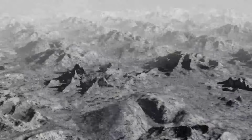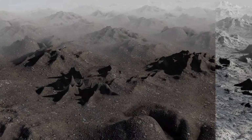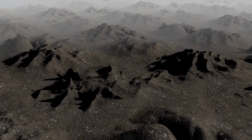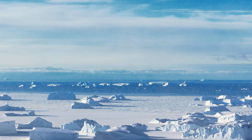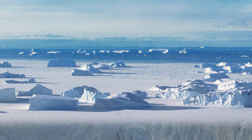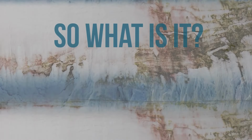What they saw was incredible. The continent was not flat at all like it seemed. It's pretty bumpy with valleys, rolling plains, and high mountains. But this was nothing next to what they had discovered under Antarctica's ice. So, what is it? Drum roll, please.